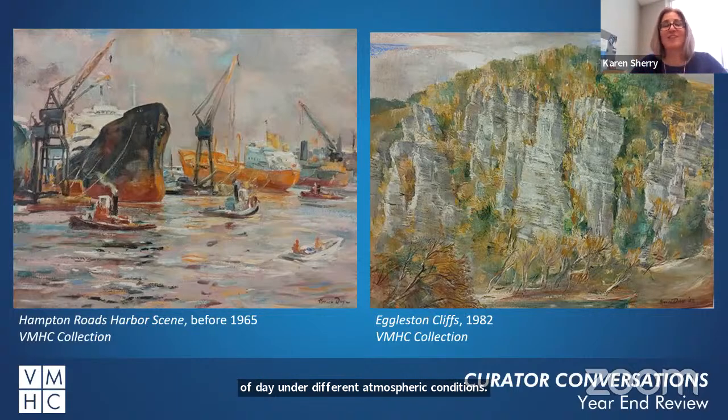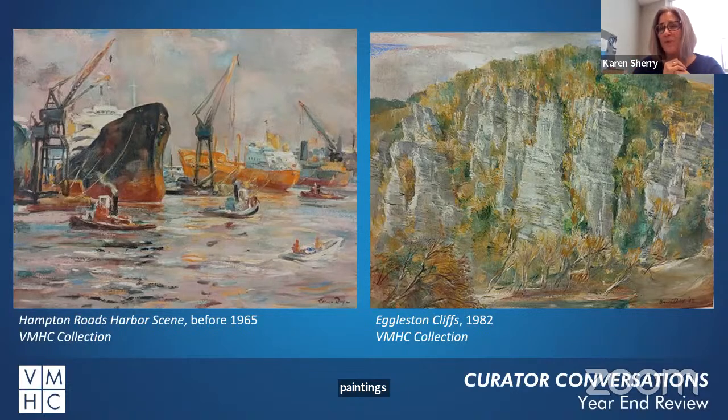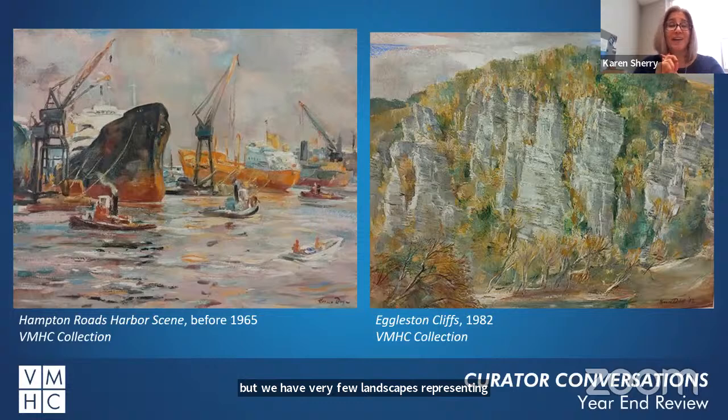As this acquisition allows us to represent the diversity of Day's works, it's also really important in filling various gaps in our own collection. Many of you might already be familiar with our landscape paintings from our galleries, Landscapes of Virginia, but we have very few landscapes representing the Southwest region and also representing harbor scenes from the Tidewater region. So these landscapes fill those kinds of holes.